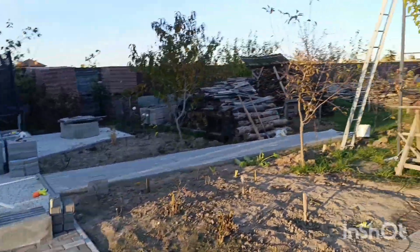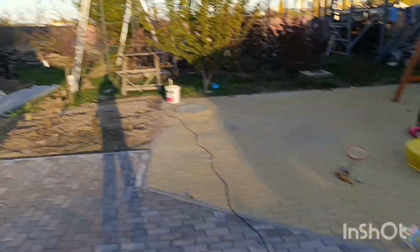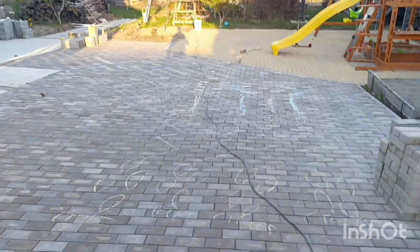You see, I am already starting to do the smaller roads to the garden, because this pavement is already fully done. Kids now have a lot of place to play.